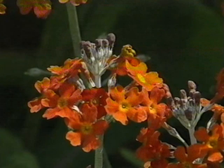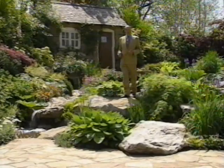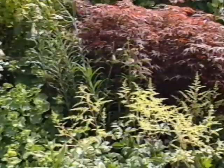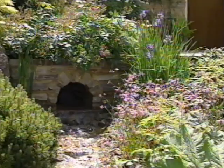Well, the best landscaping in the world is absolutely hopeless unless the planting is good. And on the B&Q garden, David Stevens has just about got it right. He's used a very subtle combination of garden plants like hybrid rhododendrons and red-leaved maples. He's blended these with natives like ragged robin and wild natives from abroad like Siberian irises.